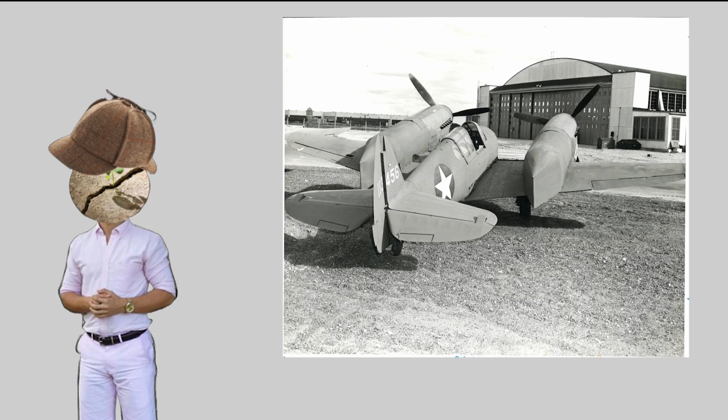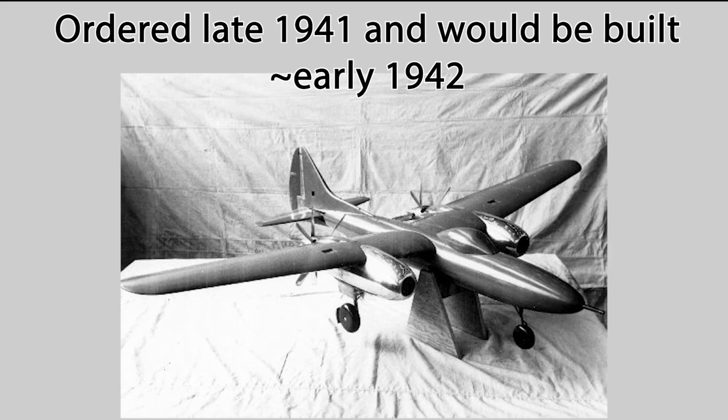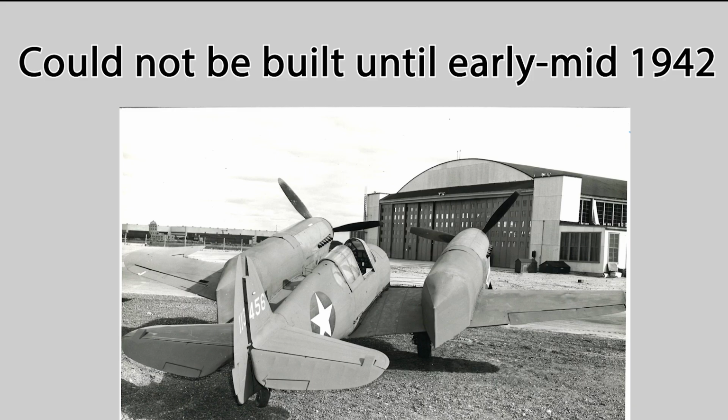Certain parts potentially used to build the twin P-40 wouldn't even be available so early on in 1941 or early 1942. It wouldn't make sense for a prototype/mock-up of this, which would start construction at roughly the same time when this would be possible to build.